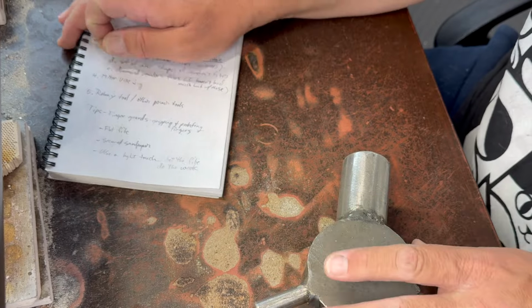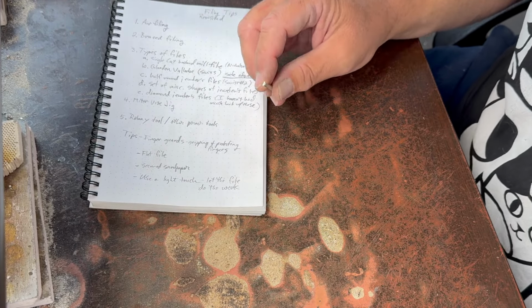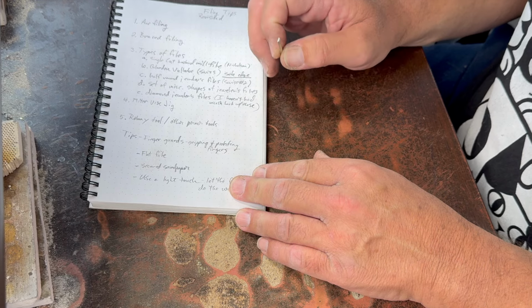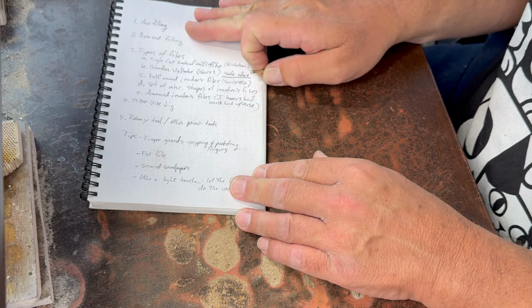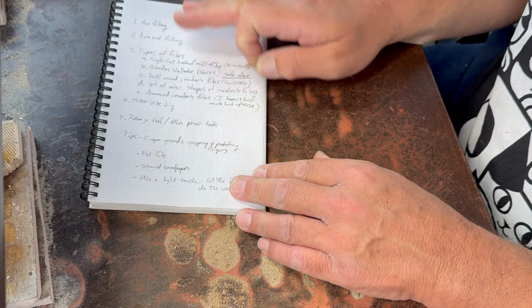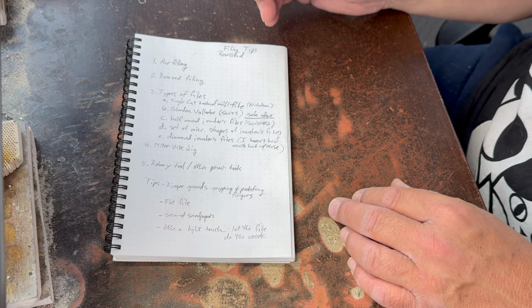So we got air filing, we got braced filing. There's another one that has to do with brace filing, but I made a separate category just for it. It's miter vise jig, and we'll get to that in a bit. But first I want to talk about some different kinds of files that I use.